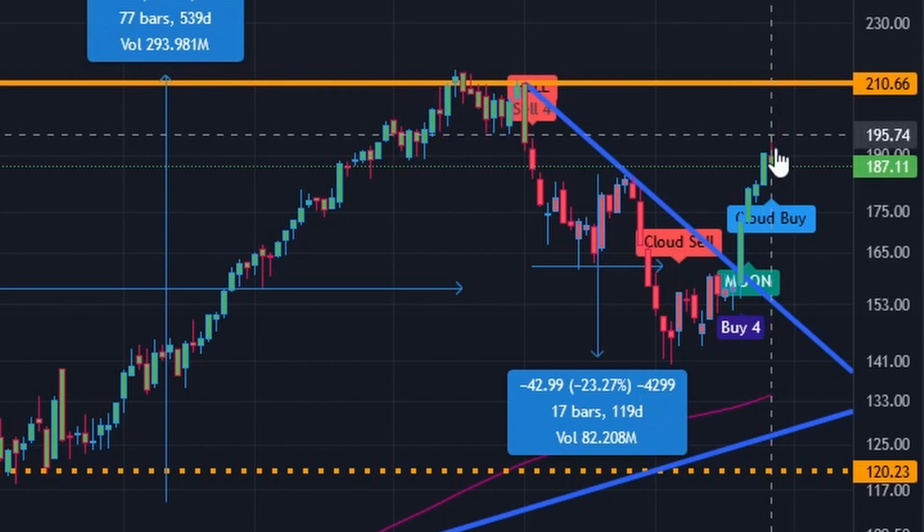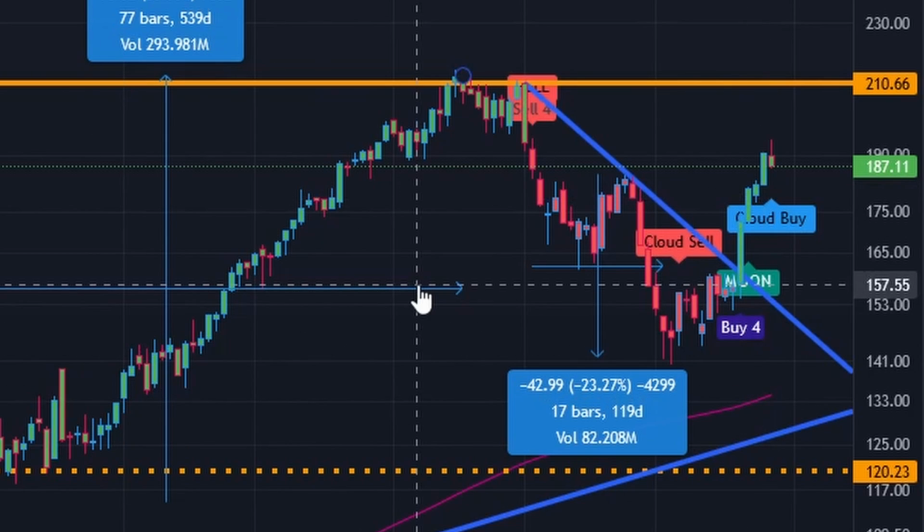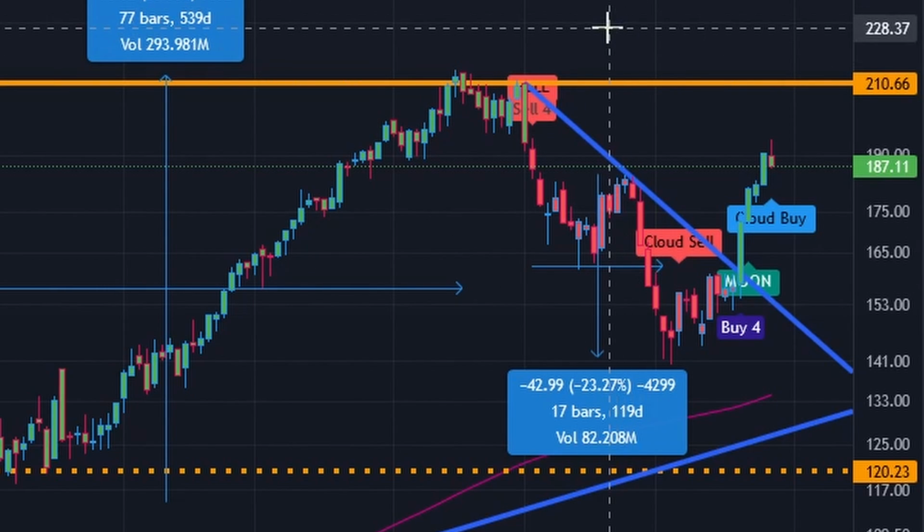It would appear we have the cloud buy returning now with this weekly candle forming, which has yet to close. So this cloud buy is irrelevant until the weekly candle closes. Then and only then can we confirm all three of our chosen Robos bullish at that point. So perhaps continued upward movement here is to be anticipated.